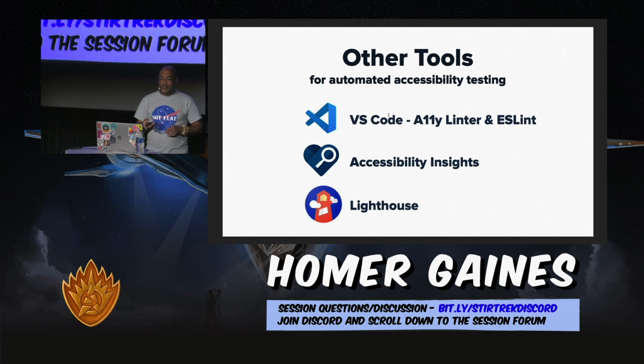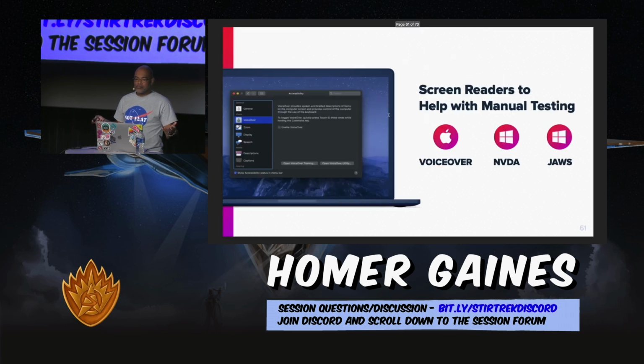Other tools you can use. VS Code has the Ali linter and an ESLint. Accessibility Insights and Lighthouse. What a lot of people don't realize is that Accessibility Insights and Lighthouse actually run the Axe core in the background. They're powered by that. So you still get the same benefits of using Axe.